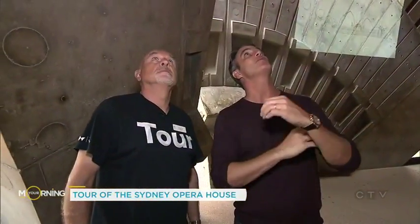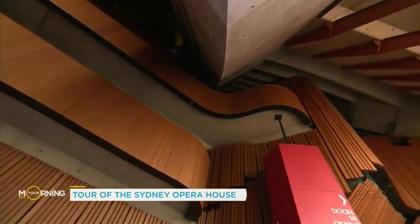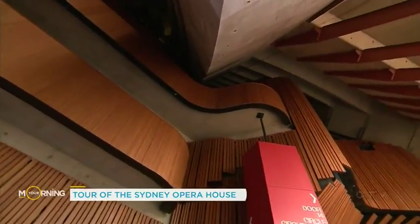You know, from here, you really get the sense that it is a building inside a building, that the sails or the shells are like a silo for what's housed inside. Yeah, good term, actually. It's the same with both of the big theatres upstairs. When you've got the shells, you see these structures, and then inside, separate buildings. Yeah. And actually also separate architects.